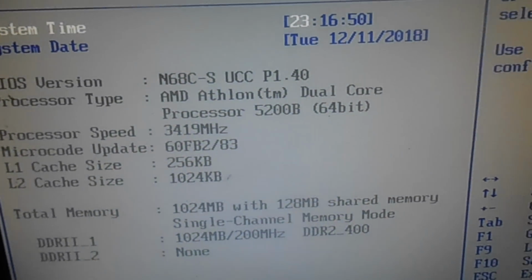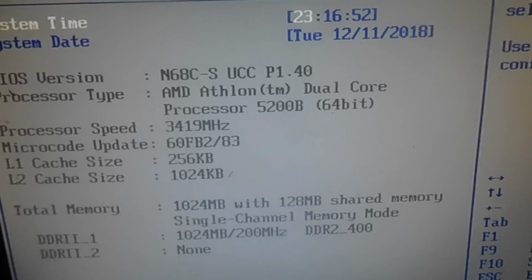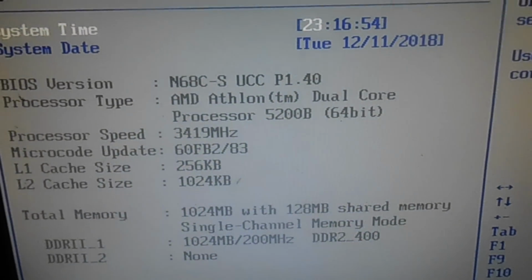Right, I'll see you in a minute when I've tweaked around with it for a little bit, swore at it, and see what kind of overclock we can get.